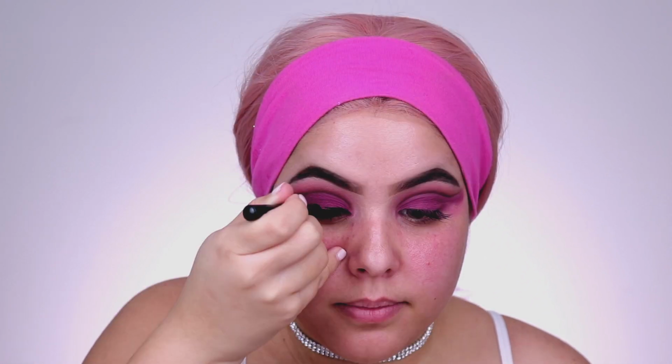I'm going to go ahead now and create a very sharp winged liner, cat eye, but I'm going to keep it a little bit on the thinner side because I am going to go over that line with the white liner. By the way, I am using the Balm's The Schwing liquid liner. It's by far my favorite liquid liner ever.